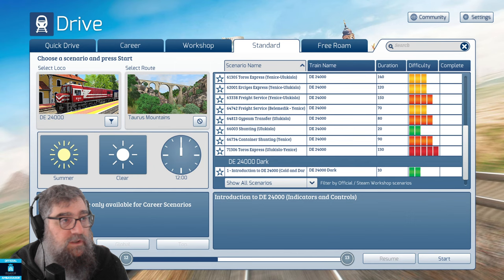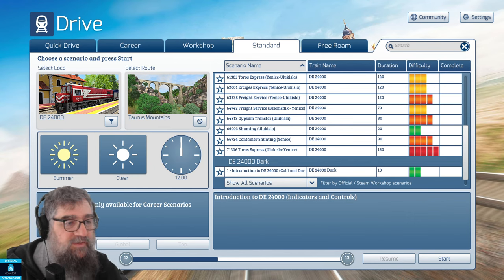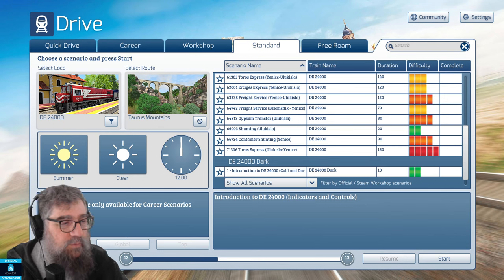And next week, we are back to Austria, I think, for a new RSSLO route. Or is it a new vehicle and an old route? I can't remember. No, it's a new route. So we'll be into that one.